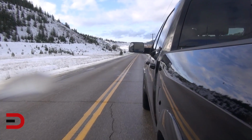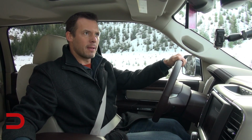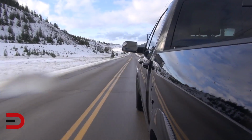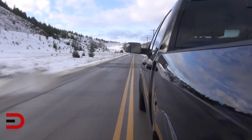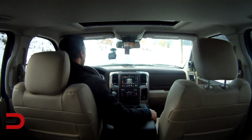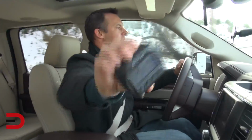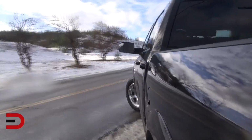Okay, reposition, reset our solo 0 to 60 performance device. Nobody's around. Keep it in 4-wheel auto. Flat section. Here we go. 35 miles per hour, 40, 45, 50, 55, and boom, we hit it. All right, we're warming up. 7.32 seconds, 376 feet. We'll do 1 more run.